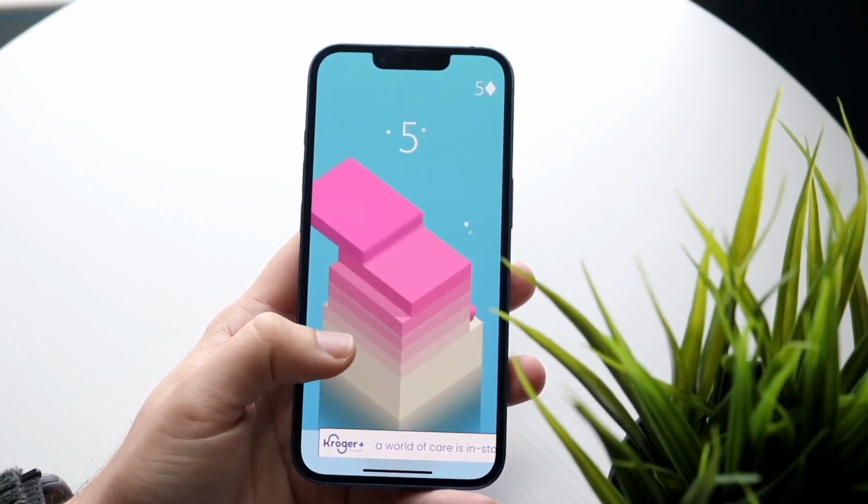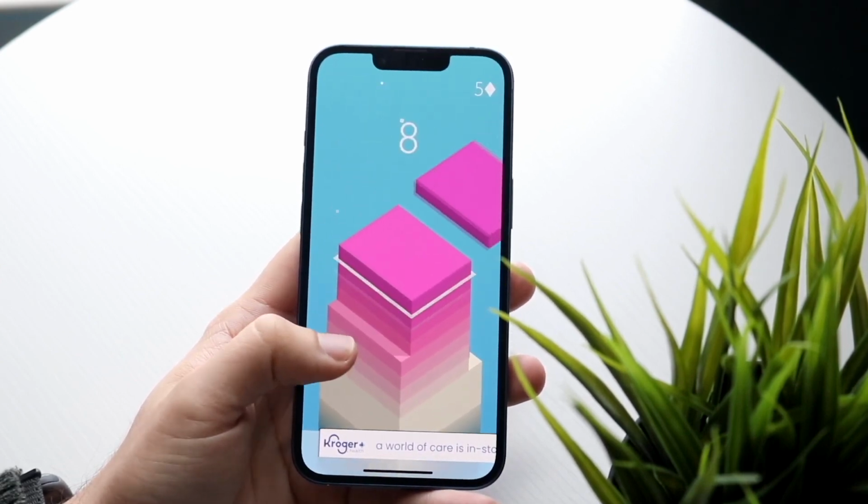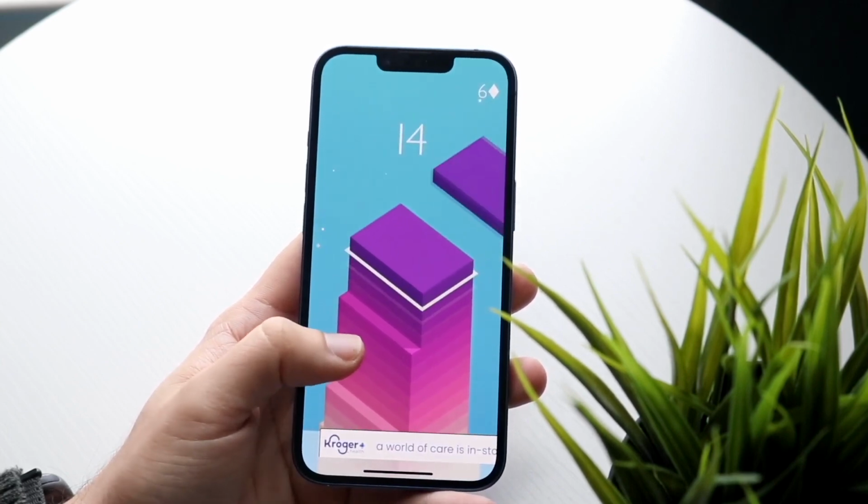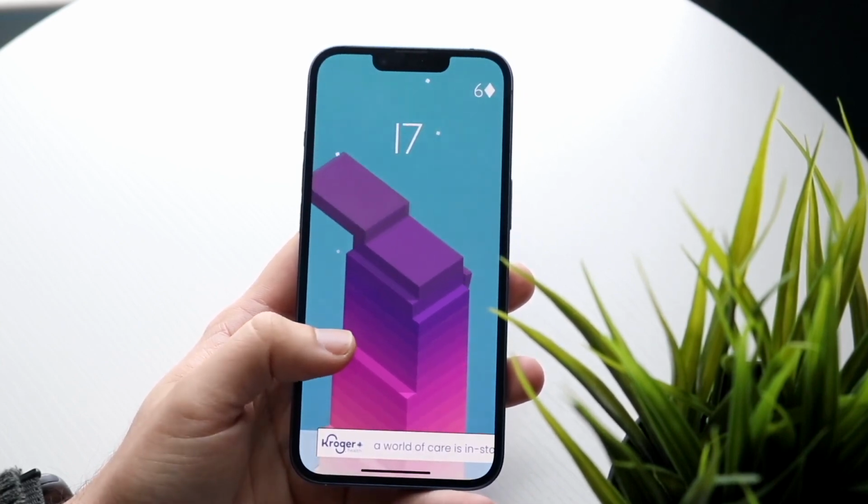Most probably next year when the iPhone 16s come out, Apple is probably not going to sell this thing anymore. So we're going to be in a situation where the iPhone 14 is probably going to drop down to $599, but the 13 is no longer going to be here, which is still good because in the used market you can still buy this thing all over the place.